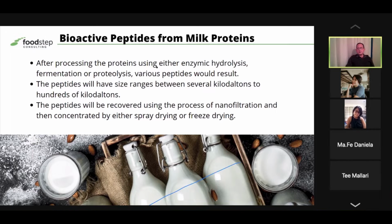I mentioned that also earlier, that to separate the different whey proteins, you use ultrafiltration. To separate the peptides, because they now come in a very, very much smaller size, you have to use nanofiltration. So an even more advanced filtration process. Next.